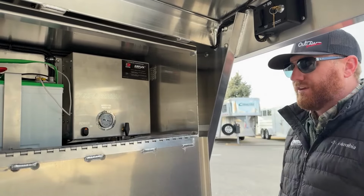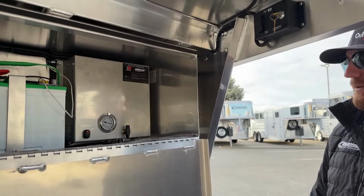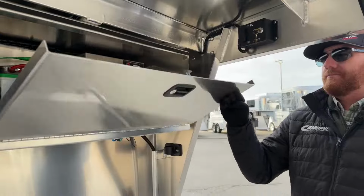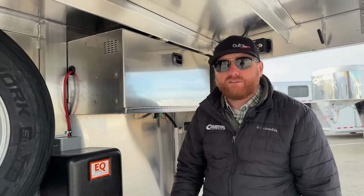But this is really easy to use. We've got some walkthrough videos, really condensed, on how to operate it and how to shut it down properly that we can send to you if you want. But again, I'm going to talk more about air ride when we get back to the trailer part of it, especially the axles. So stay tuned for that.